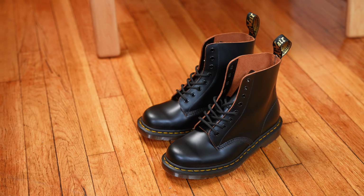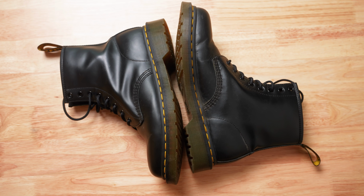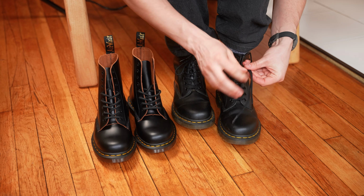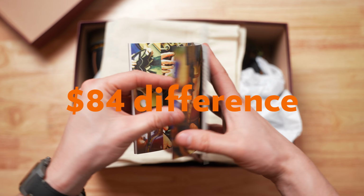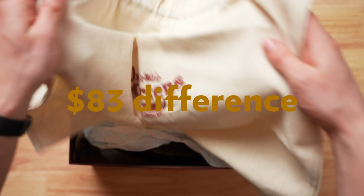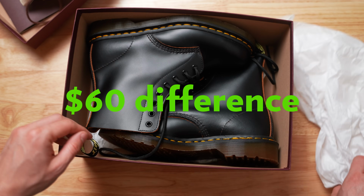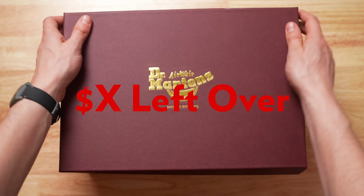These are Doc Martens made in England boots, coming in at $260. They are $90 more than Doc Martens made in Thailand. They do use a rare Quilon leather, support your feet better, and are actually slimmer than the made in Thailand ones. Today we're going to break down every single difference between made in Thailand and made in England, down to the sparkly thread used on these pull tabs. And we're gonna try and assign a price to them, and I'll let you know why on my last Doc Martens video, I suggested you just stick with the cheaper ones.